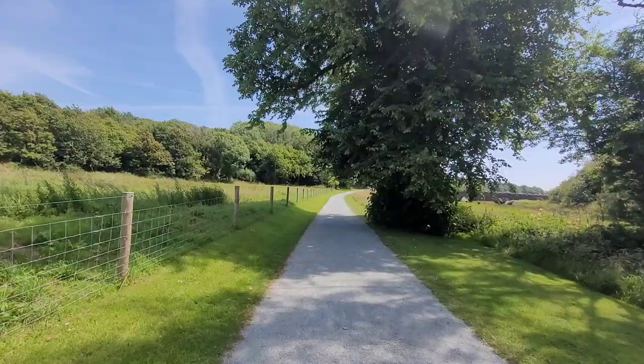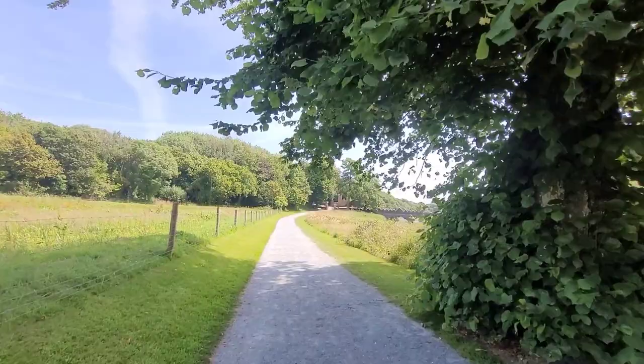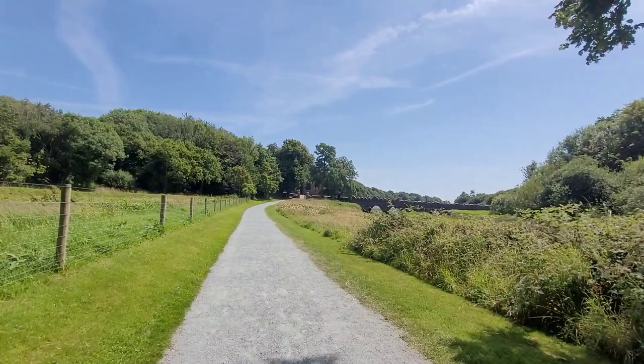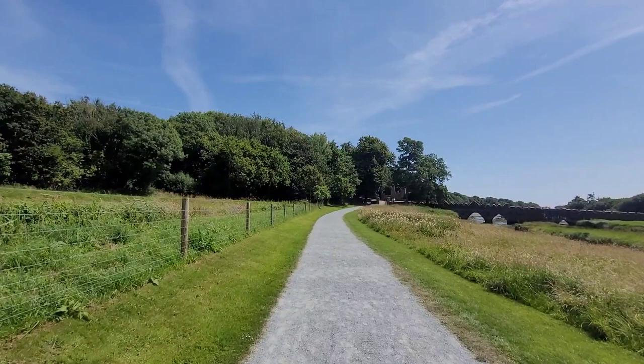So we have an absolutely beautiful day today. You come down by Tintern Abbey and walk this beautiful path, and I'll bring you out onto the bridge as well and we'll have a look back at Tintern Abbey. But there's a church that leads just up on this road there, so that's where we're heading first.